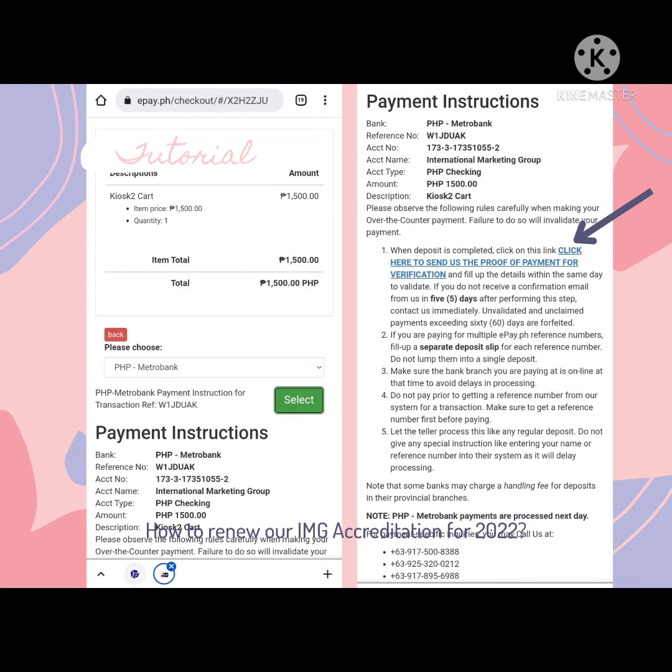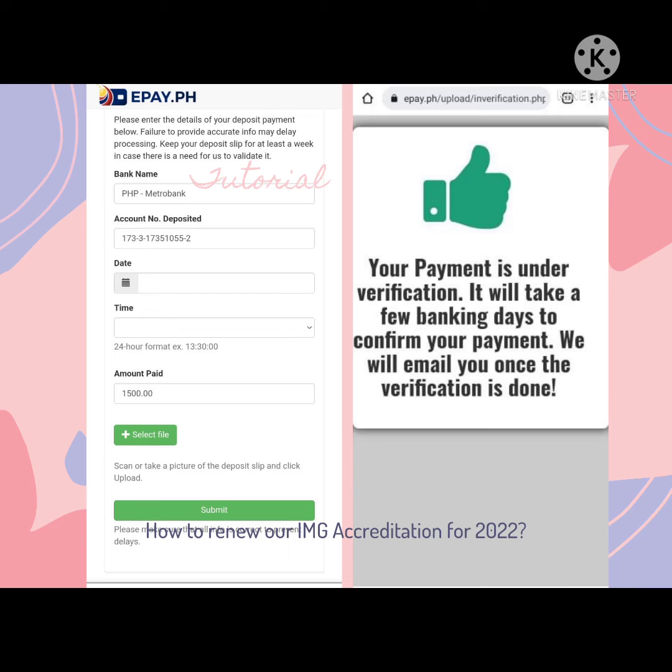And then, ito na yung time na magbabayad na tayo. Make sure na na-screenshot natin yung receipt ng ating payment. Please do click that part na merong arrow na inilagay ko po. And we will be routed in here. Kaya ko po pinapa-make sure na ma-screenshot natin ang ating payment or receipt ng ating payment because we need to put it in here too as a proof of payment.